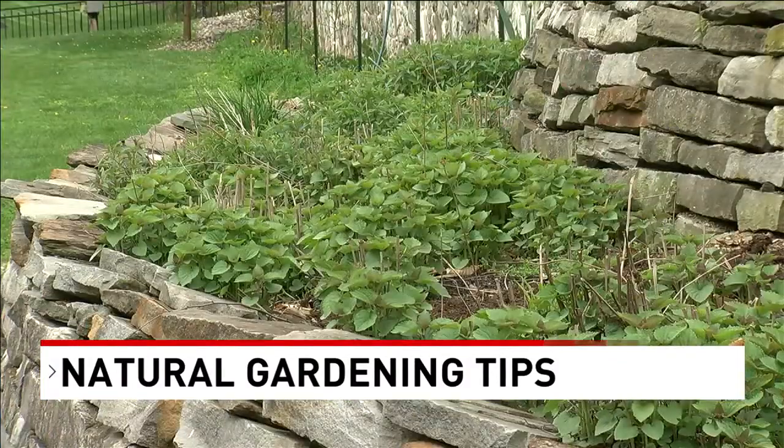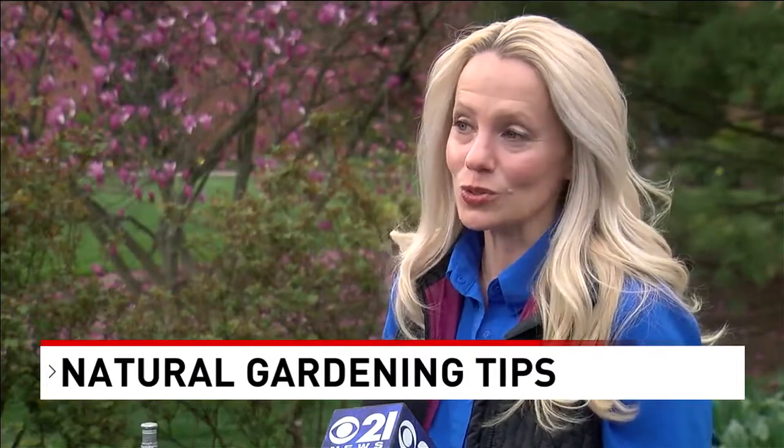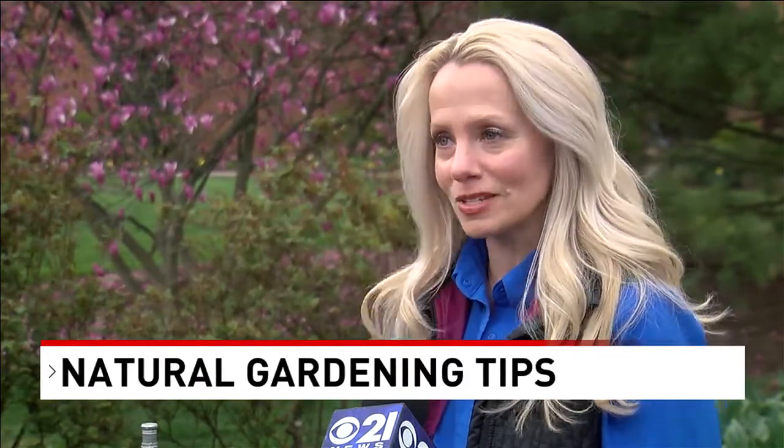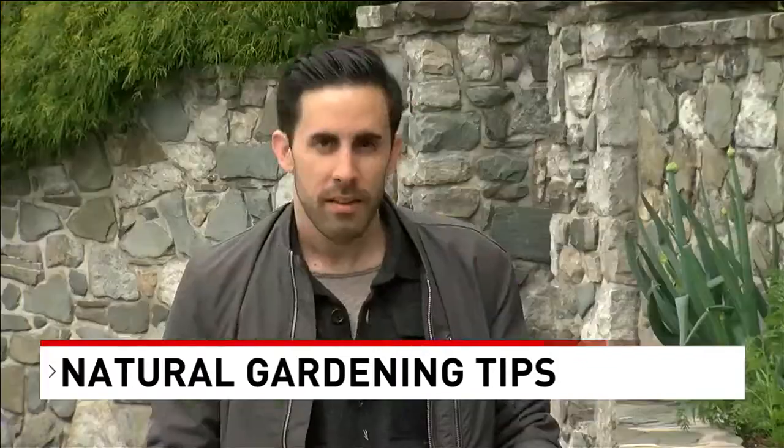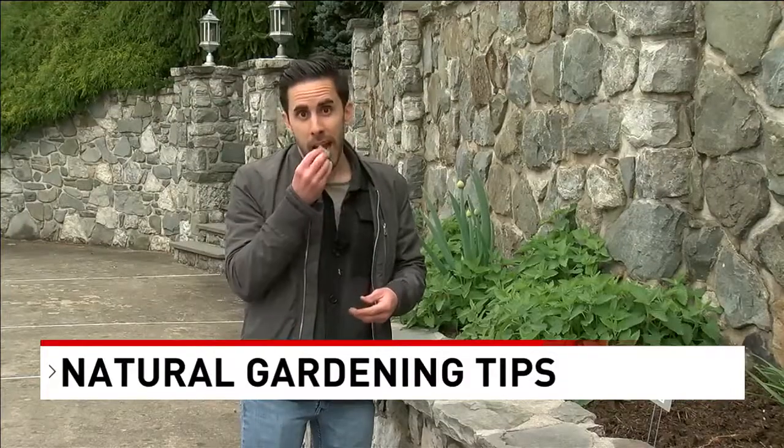Heather learned this pollinator trick from her grandfather growing up in North Carolina. My granddaddy Andrews always grew an acre garden, and he always had honeybees. And he told me the years his honeybees did well, his garden did well. There are over 400 native bees in the state of Pennsylvania, so if you build a garden that attracts them, you're going to get a better crop and you're going to get more to eat.